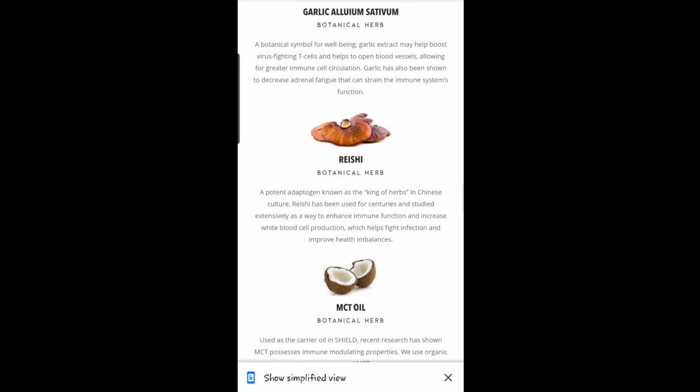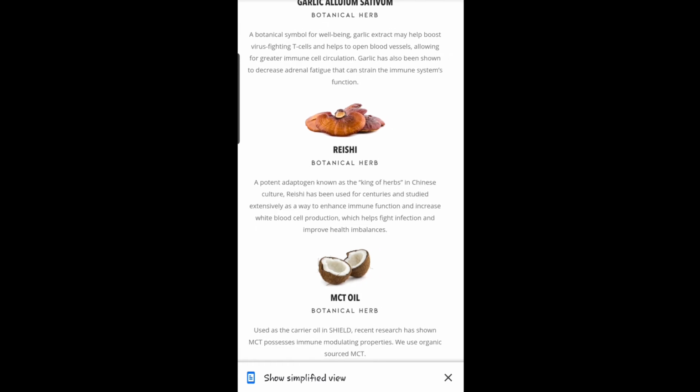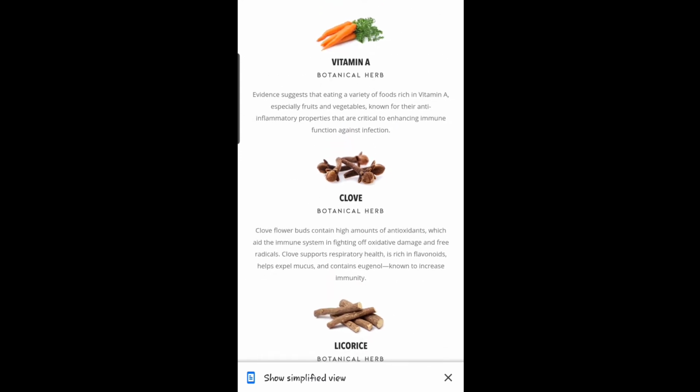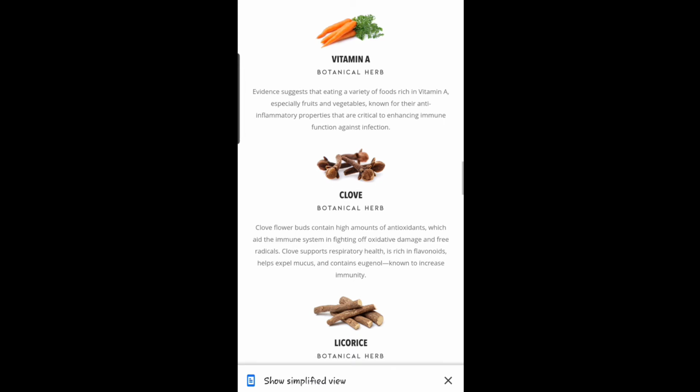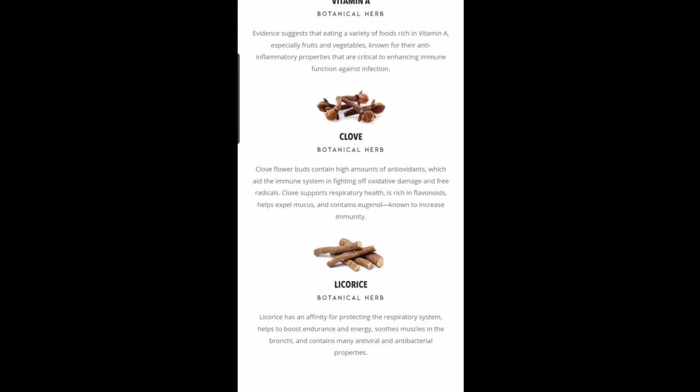And then we also have the MCT oil, which is really awesome coconut oil. I actually have a bottle of that as well, so I'll put that in my smoothie. So I'm excited that this is actually suspended in that type of oil as well. We also have straight up vitamin A, which you usually have to eat a lot of carrots and orange fruits and vegetables to get, but this actually has it in it. We also have clove, which is high in antioxidants, and this can also aid the immune system fighting off oxidative damage and free radicals.